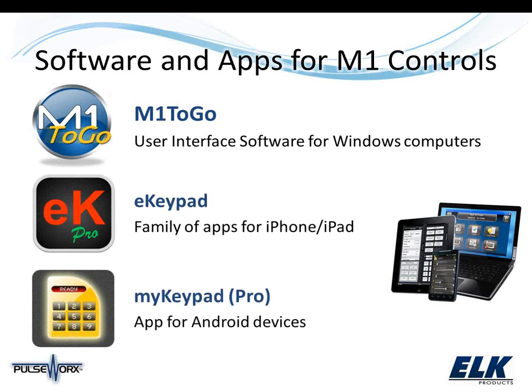I want to take just a moment to talk to you about the different software applications that you can use to interface with the M1. We offer a piece of software called M1 To Go, and it is a PC application. You would run that in a Windows environment, and that will allow you to do things like arm and disarm the system, pull up status, look at the event log, control your lighting, your thermostats, tasks, outputs, all that sort of thing. It's a very nice looking interface and very user friendly.